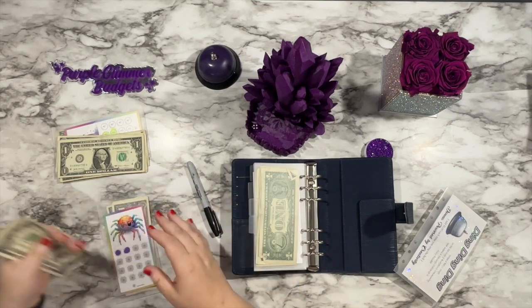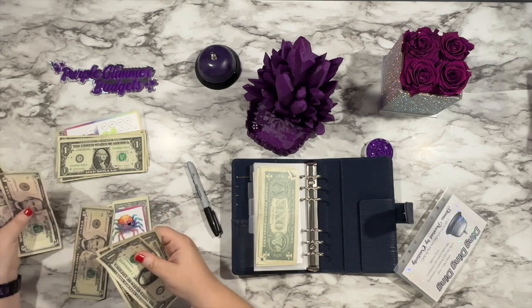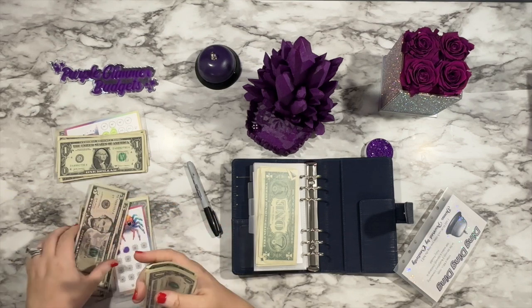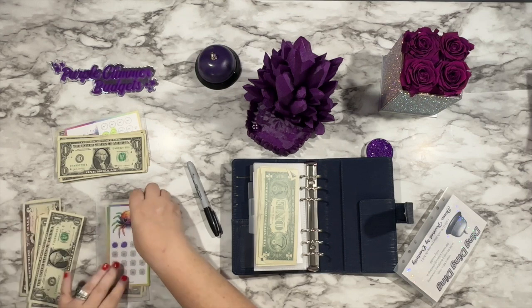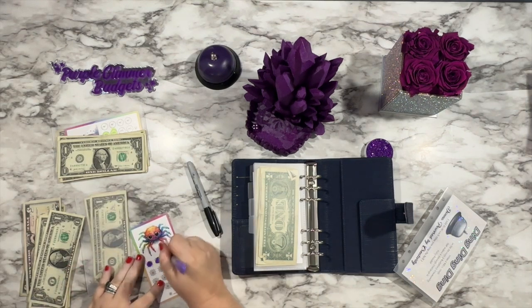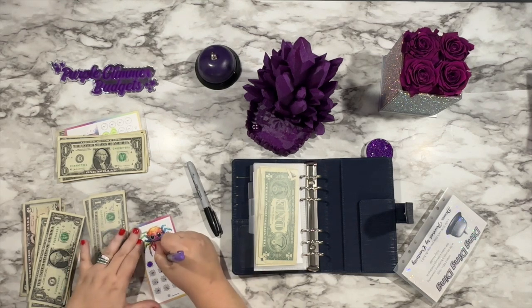So let's see, for the spider we have 1, 2, 3, 4, 5, 6, 7, 8, 9. So hold on, 15 and 9 is 24, which would be 12. So let's see how many spider webs we have left. And then I'm doing the purple. So let's see. 1, 2, 3, 4, 5, 6, 7, 8, 9, 10, 11, 12. So we're really close. 2 more spider webs and then this is completed.